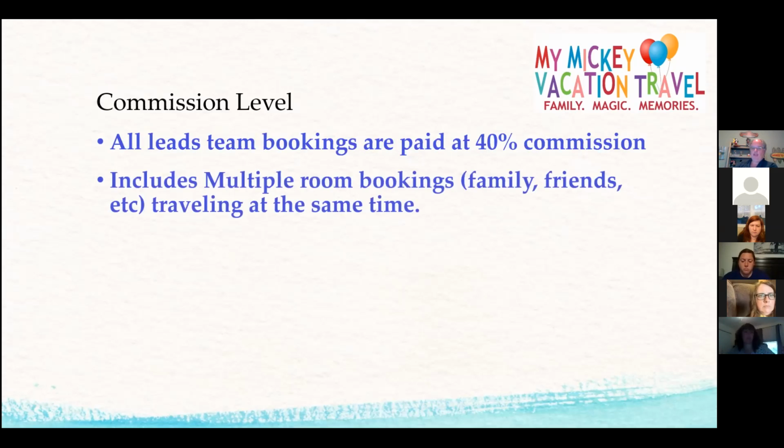If you have a client who comes to you from a leads team and they happen to be booking for them, their brother, their sister, their grandparents, and the next door neighbor's uncle's cousin, all in one big trip, they all count as leads team. So as long as they're on the same trip together, they're all leads team. So you need to flag them the same. That does not constitute a referral.